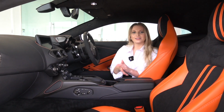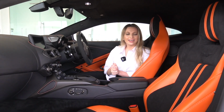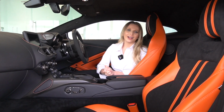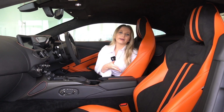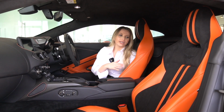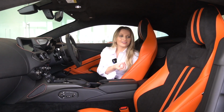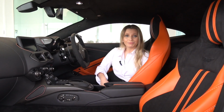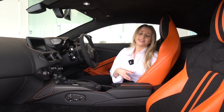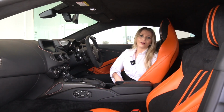So the main stand out of the interior here is the stunning Californian poppy leather. So originally you could only have black Alcantara with black leather, but here you can see we have a stunning colour which really contrasts well with the black Alcantara. And that actually makes this interior a key feature of the car.